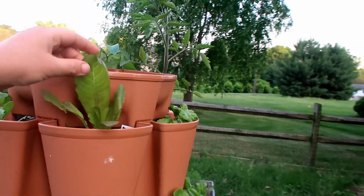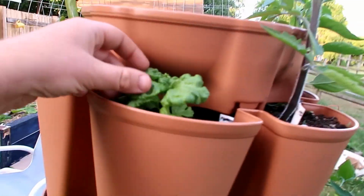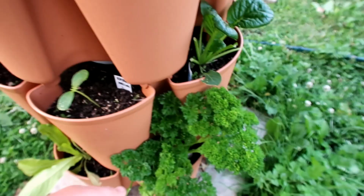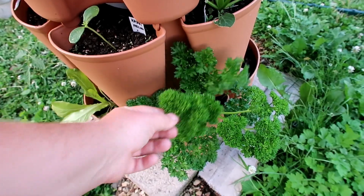Apart from that, we've got some greens that we've actually started harvesting from, different assorted types of basil. My zinnia is still looking lovely. This parsley is turning into just a monster. I think I'm actually going to cut some of this and dry it.